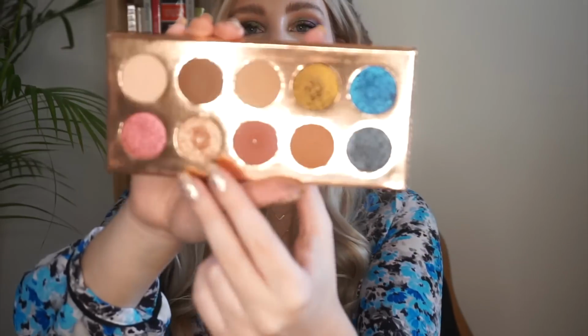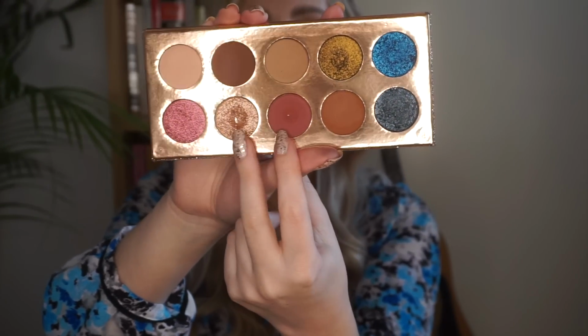But I am really happy to have pan on this, and again, this is the second pan that I have in this palette. I have pan on these 2 shades right here, so it's going to be nice to roll this palette out, especially since both of these palettes have been in now for 2 months, and it's going to be nice to replace these and get some new eyeshadows to work on.